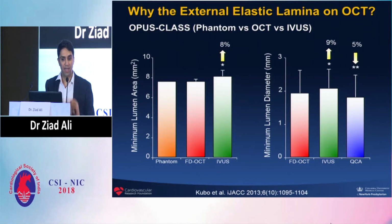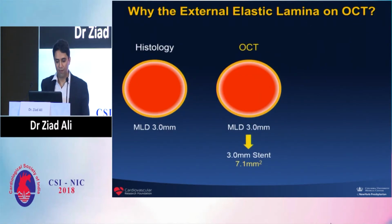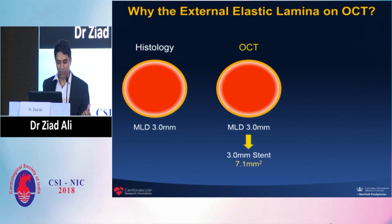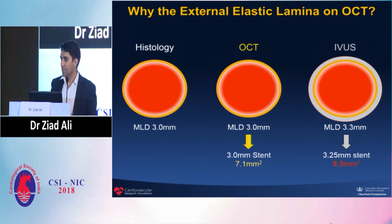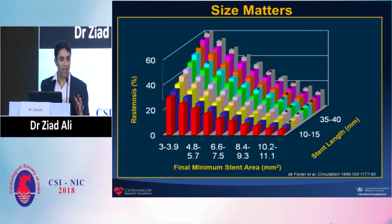OCT is precise and accurate, and the result of this is clinically impactful. So if we have a histologically 3 millimeter vessel, the OCT tells us it's a 3 millimeter vessel, but in the exact same patient, imaged at exactly the same time by IVUS, the IVUS tells you it's 3.3 millimeters. As a result, you choose a larger stent diameter. The larger stent diameter leads to a better outcome.